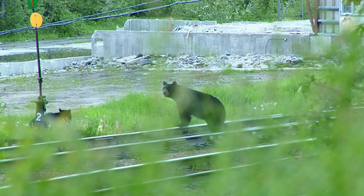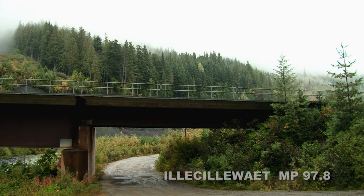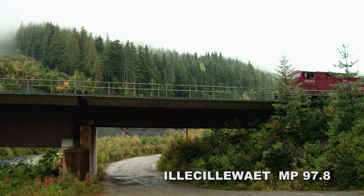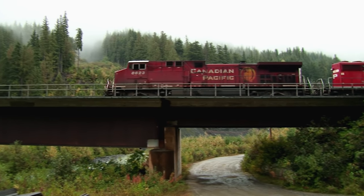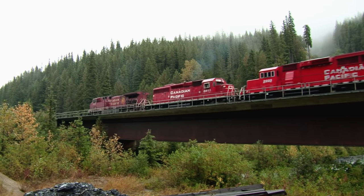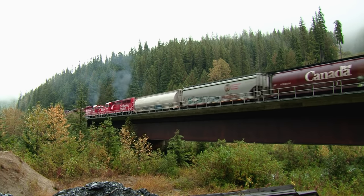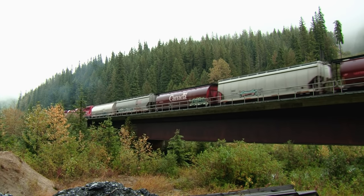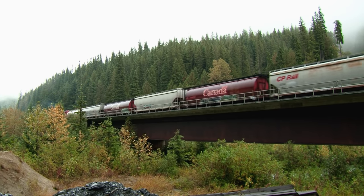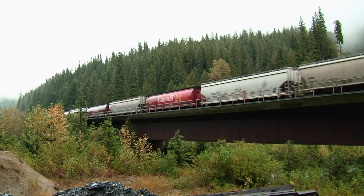Illecillewaet is a siding that crosses the river on a 190-foot-long bridge located at milepost 97.8. An empty grain train heads up the hill with an interesting assortment of power. GE AC44CW number 8623 leads an XSU SD40-2 number 6611. The third unit is a former GP9, rebuilt in 2013 as a GP20C-ECO number 2233.